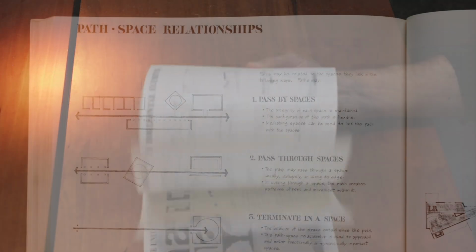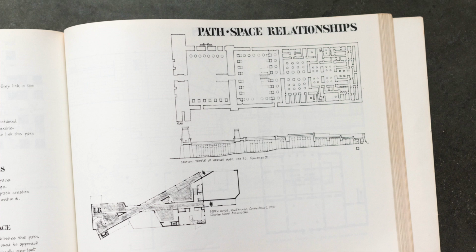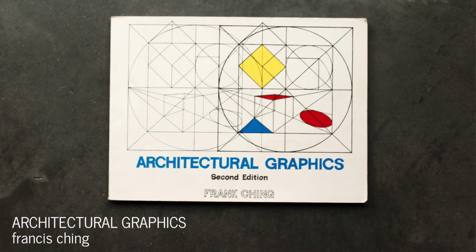This work by Francis Ching distills architecture to its formative principles, and it's illustrated with beauty and style. I'd be shocked if this book wasn't in every architect's library. It's remarkable, really, when you consider the depth and breadth of the subject of architecture that he's managed to capture our practice so succinctly.